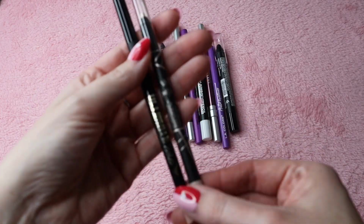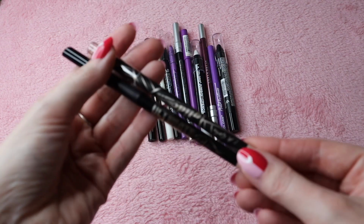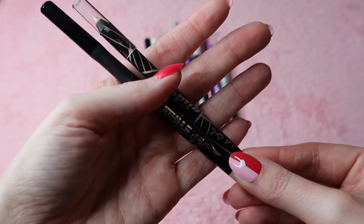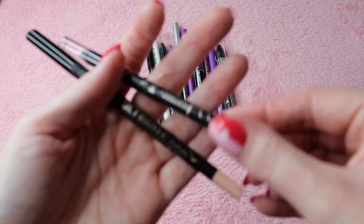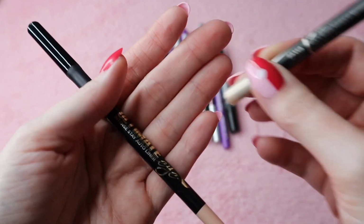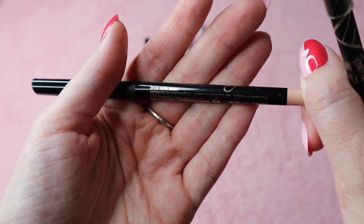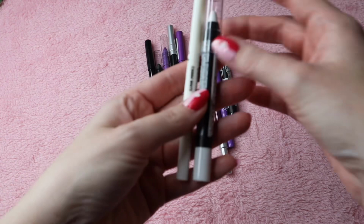Now, these from LA Girl, both of these, I don't ever use these. I just don't really like that color. It doesn't really show up on me. I guess maybe I'm just too fair, and maybe these are also too fair. So I just don't really like these colors. This one is the LA Girl Glide Gel Liner in the shade Champagne, and this is the LA Girl Ultimate Intense Stay Auto Liner in the shade Super Bright, and I just never use these, so I'm going to declutter those.